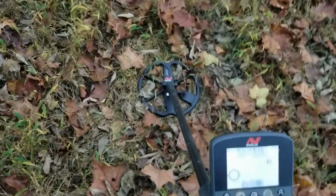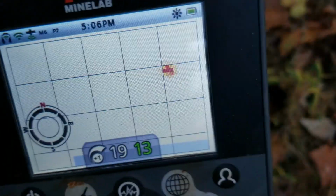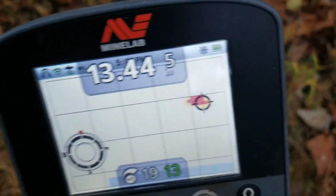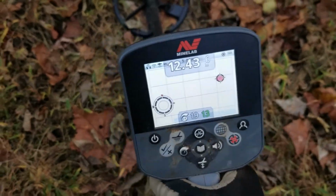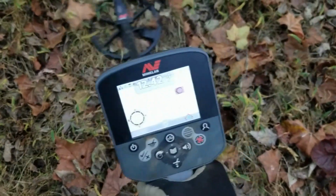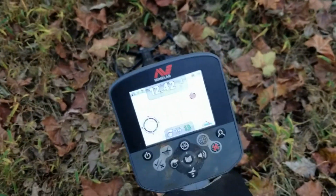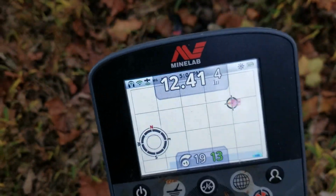Alright, I'm just a little bit up from where I found the Girl Scout badge, and I'm getting a really clean silver signal. 1242, and it's small. I can tell by the display that I'm getting. This might be something decent. We'll just go ahead and live dig that one.